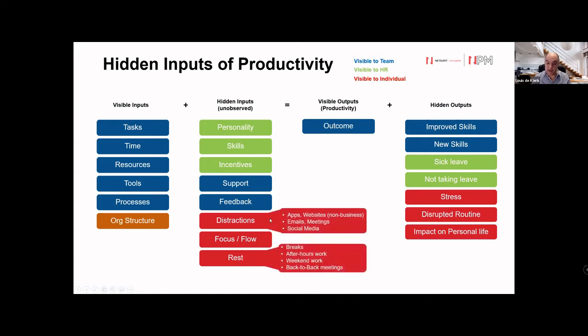And it's these items like distractions, for example, if you use non-business applications during office hours, that might distract you from your day job. Emails being sent during meetings, or meetings themselves, social media during meetings. There's a whole way in which a number of these different things can end up distracting someone. We'll talk quite a bit about flow a little bit later on. And of course, rest. Do people take enough breaks or too many breaks? After-hours work, sure, a little is fine, but the moment that becomes a pattern and it becomes a lot of after-hours work or weekend work, that can really demotivate people. And back-to-back meetings.